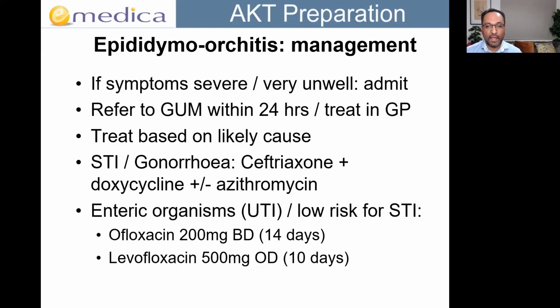And you treat based on the likely cause. So if you think the likely cause is related to STI, so gonorrhea, for example, then you might be thinking about things like ceftriaxone. If you're thinking about some of the other STIs that also might be indicated, things like chlamydia, you might think about other treatments. Whereas if you think it's an enteric organism likely, so things that often can also cause a UTI, they've got a lower risk for STI, then you've got a choice of ofloxacin or levofloxacin.